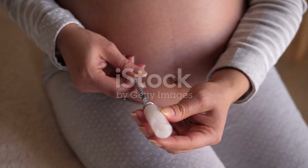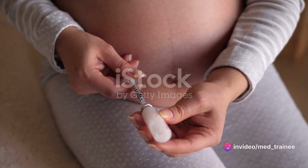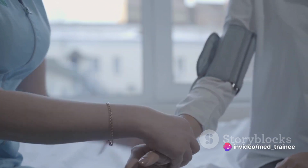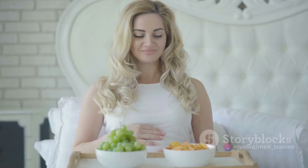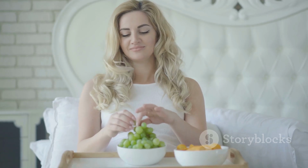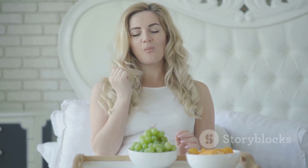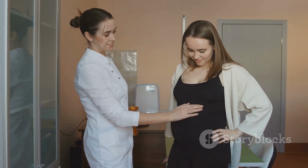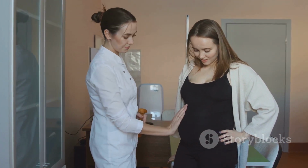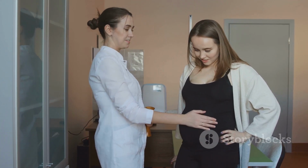We've delved into the two main types, gestational and pre-existing diabetes. Their causes may vary, but the risk factors and complications are real and significant. The importance of management strategies, including diet, exercise, medication, and regular checkups, cannot be overstated. By understanding and managing diabetes in pregnancy, healthcare providers can help ensure the best possible outcomes for both mothers and their babies.